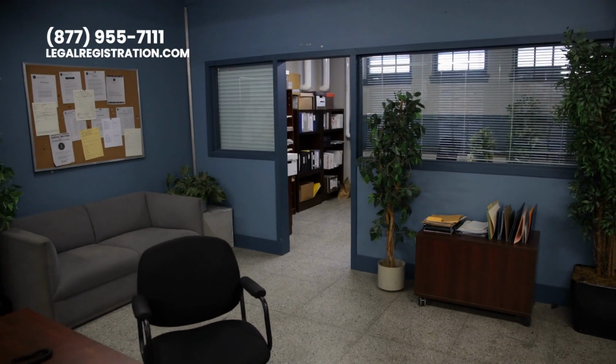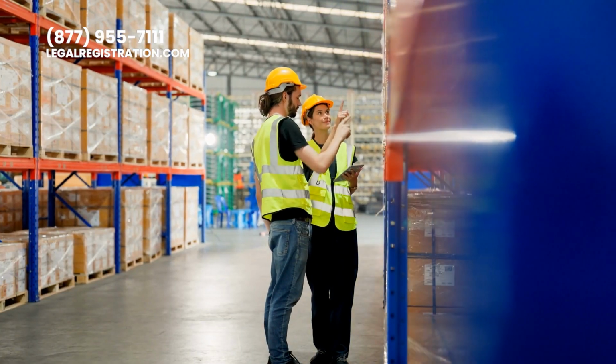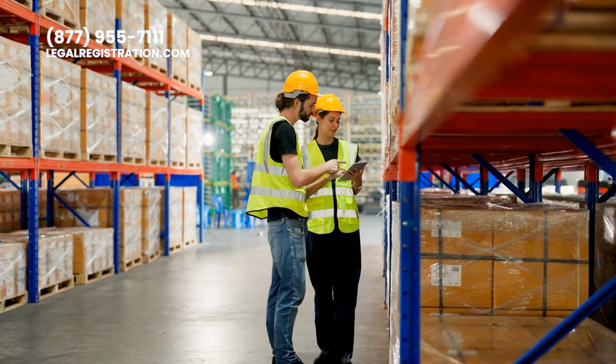Location is key. You'll need a place for your office and possibly a storage site for any equipment. It should be conveniently located for your operations and accessible to your customers.